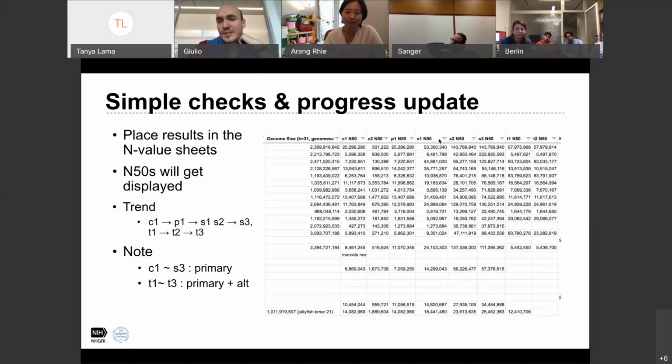Right. So here, for instance, you can see that from S1, which is the Scaffolding output, to S2, which is the Bionano scaffolding output, all cases are actually increasing. But since Bionano can actually cut the DNA, it could also decrease. Yeah, just ask.